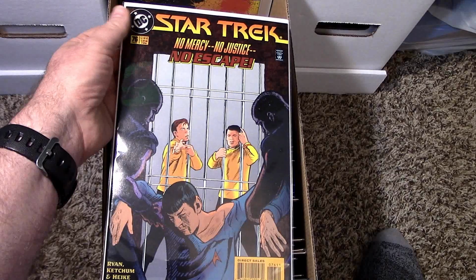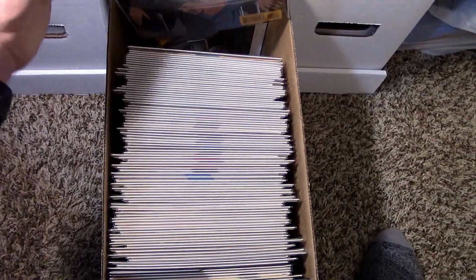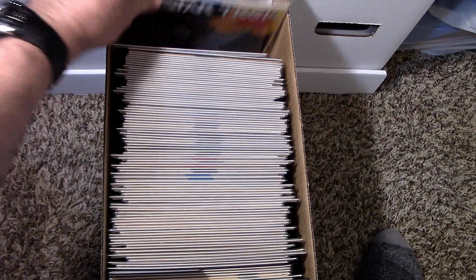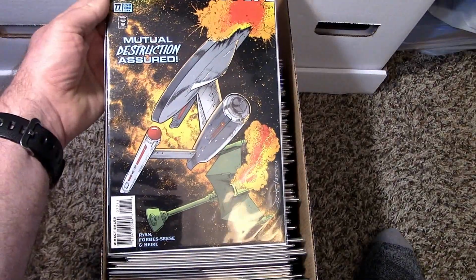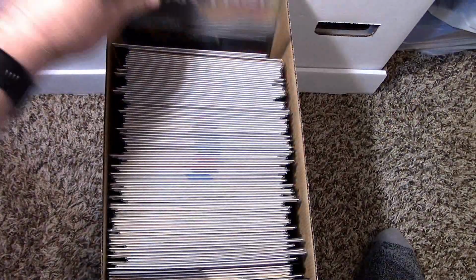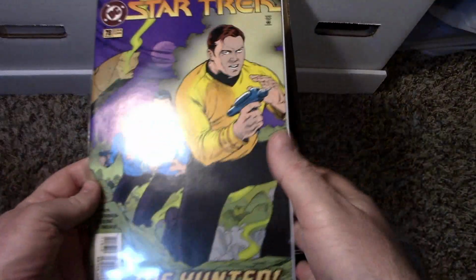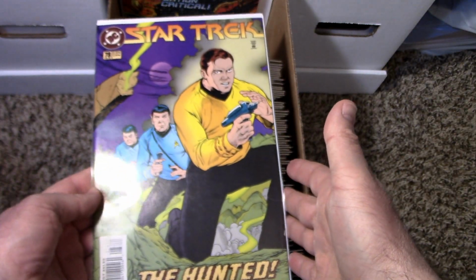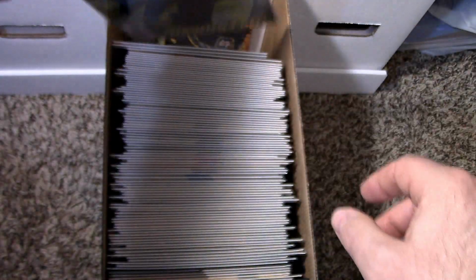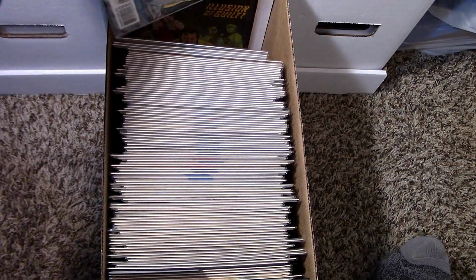Issue 76, No Mercy, No Justice, No Escape. Getting close. Number 77, Mutual Destruction Assured. More retro action. I like all the retro ones. And then, let's see. Yep, 78, The Hunted. Nice cover on that one. Again, I dig the original 5-year mission stuff, or even around that time period.